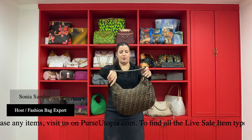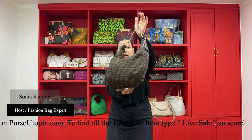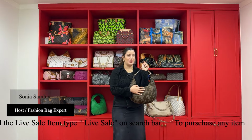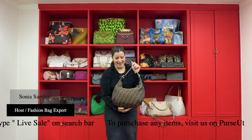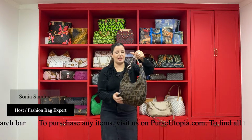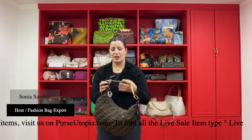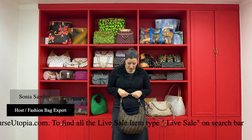So the Fendi brand logo here is a bit bigger, which I think is the meaning of Zucca. Zucchini is a vegetable, I think. Zucchino are smaller in the Fendi, so just so you guys know. Oh, this is also very cute. I really like this. Maybe I can show you guys, the Fendi logo on the zipper. Really, really cute again for this one.